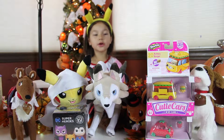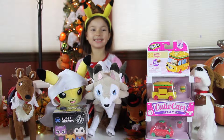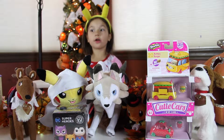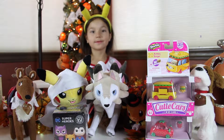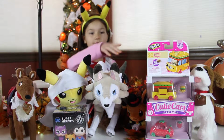Today, we are showing off from yesterday my new Pokemon stuffies. That's right, we forgot to record them yesterday. It was a super busy day with Halloween. I got 101 pieces trick-or-treating. If you'd like to see what Kiddo wore yesterday, the hint is on her head. If you didn't see the video from yesterday, please check it out. The hint is one of these.